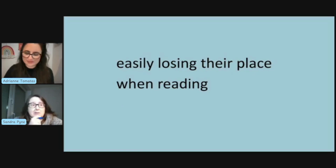This is an interesting one. Easily losing their place when reading. That can happen maybe because of concentration, maybe they have some visual disturbance. Really handy just to have a ruler. You can get fancy things called reading rulers, but any ruler will do, and just get them to move it down the line as they're reading, and it just helps them keep their place.